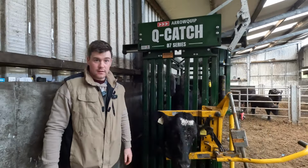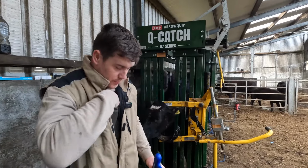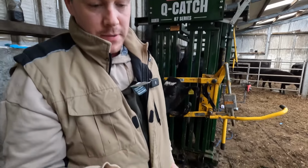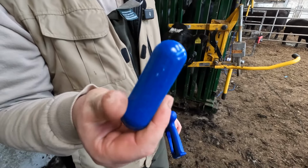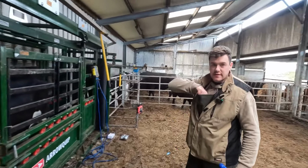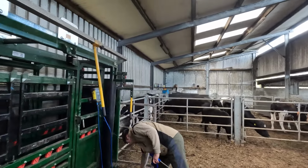And yeah, that's it. So with these CoSecure boluses, you have to keep them in your pocket to warm up beforehand, because like I said, they're soluble glass. The outside can sometimes, if it's cold, when it goes into the animal, it can sometimes crack. These boluses do for copper, iodine, selenium, and something else.